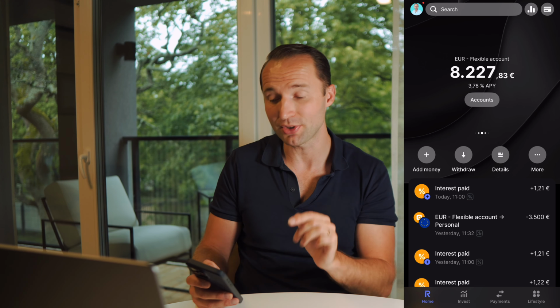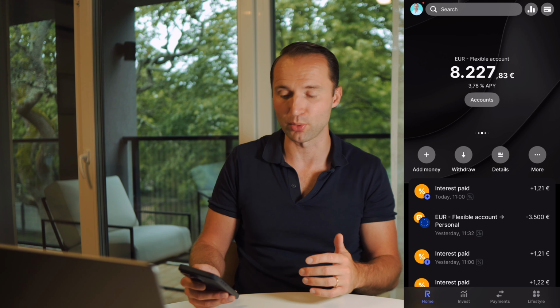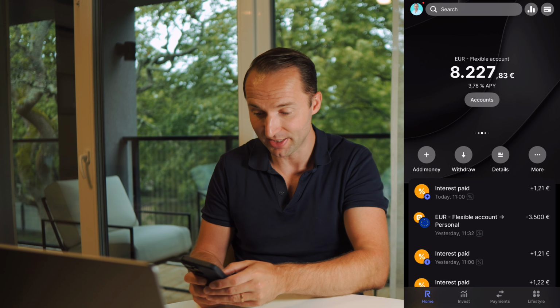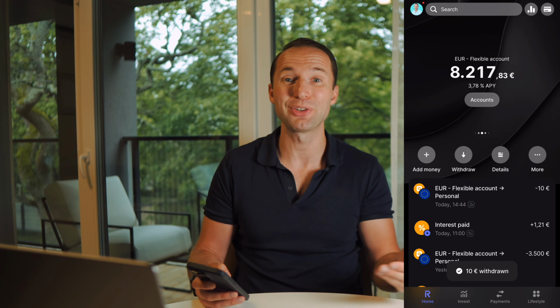You can see right now on my euros, I'm getting 3.78%. So again, not as attractive as Trading 212, but here it's just super, super easy because as soon as I need the money, which is now in that saving account in a way, I can just click on withdraw. Let's just do an example. I want to withdraw 10 euros to my current account to start spending it. I click on withdraw, and boom, immediately it's literally out of here and into my current account.